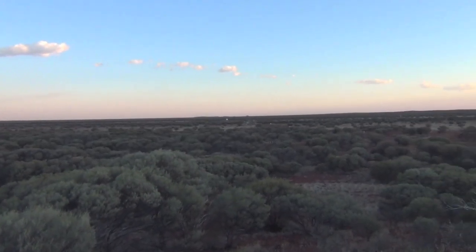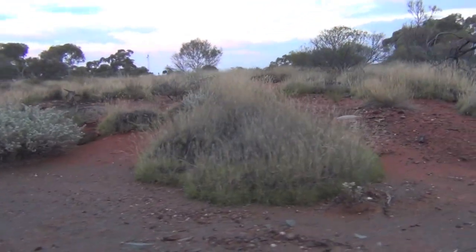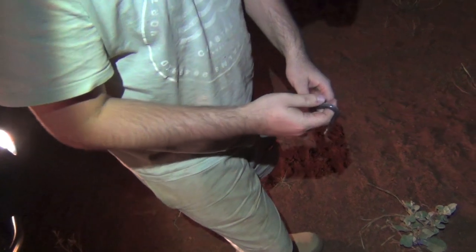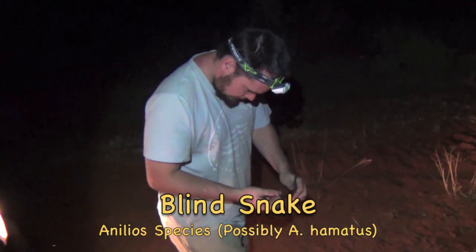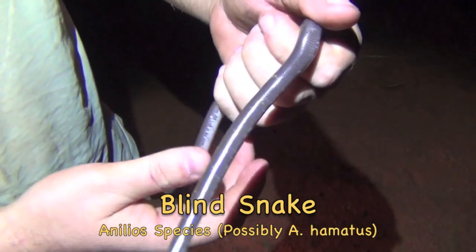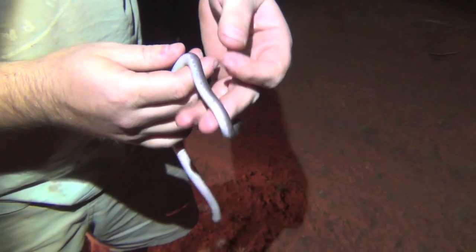As the sun starts setting, it's time to go herping. There are many nighttime herping segments on this film. And this looks like ideal habitat. Just found this blind snake out here. There's lots of species of blind snake in Australia. I'm not too sure what this one is. They're quite secretive snakes, to be honest.